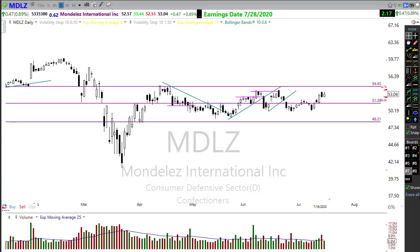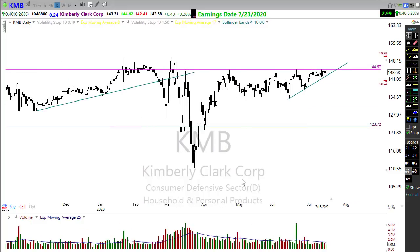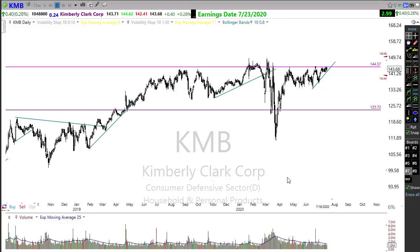You can also keep an eye, I think, on stocks like Kimberly-Clark. Kimberly-Clark, another defensive sector stock. As you can see, we are pressing against resistance here in the chart. Kimberly's been held down by this resistance for a long period of time. One of the things that you'll notice is that if we can break through a large resistance level like that, we tend to get a nice sustained rally. So watch that in here if that can hold. Kimberly-Clark, a big dividend payer.